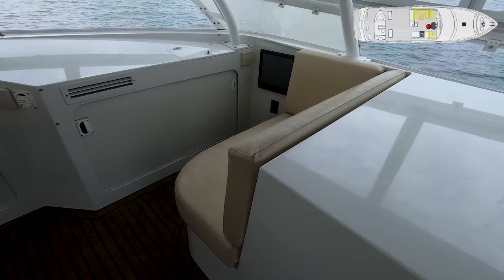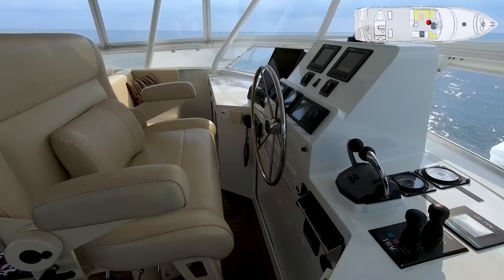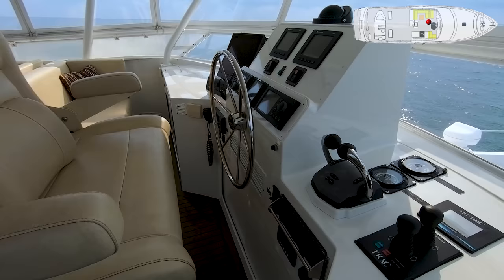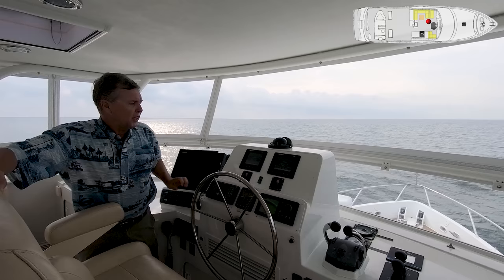You have a forward-facing bench. You have a Stidd bench helm chair, two-person. All of your engine controls are up forward, the electronics, bow thruster, stern thruster, stabilizers, engine controls, autopilot, two Maretron displays, compass, two VHF radios, depth sounder, chart plotter, radar.